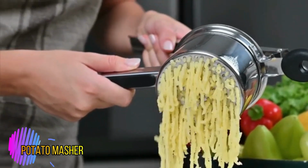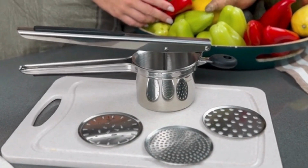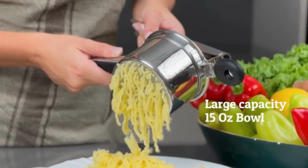Potato masher. High-quality stainless steel material. Made of high-quality stainless steel heavy materials and have the ability to resist stains, corrosion, and deformation, it is very durable. Easier for you to prepare food for Thanksgiving and Christmas.